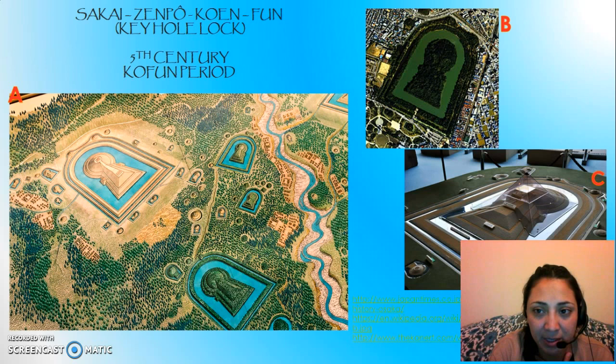In image C, this is a comparison with a pyramid in Giza, Egypt. It is King Khufu's pyramid. And as you can see, the tomb of Emperor Nintoku is the third largest in the world, so bigger than the pyramid. It's very grand.